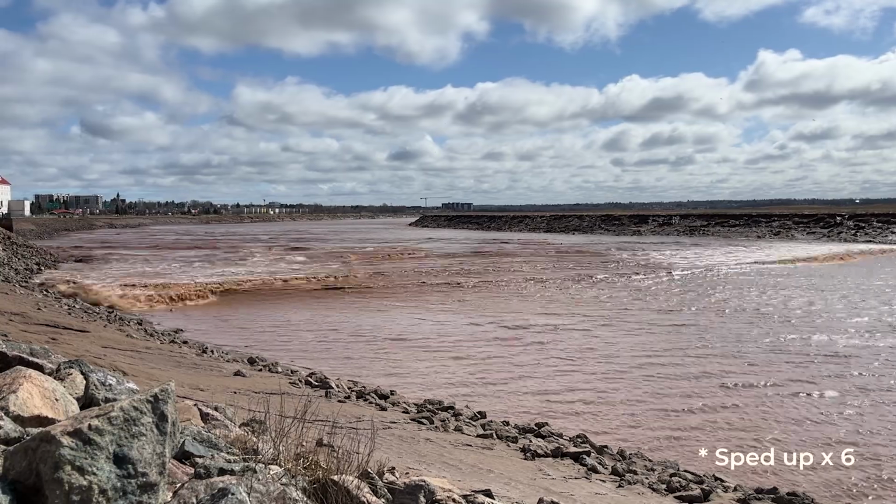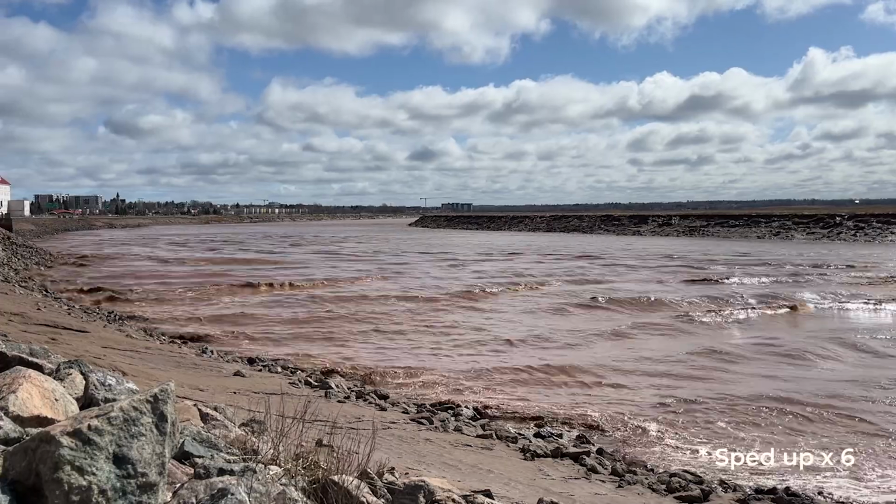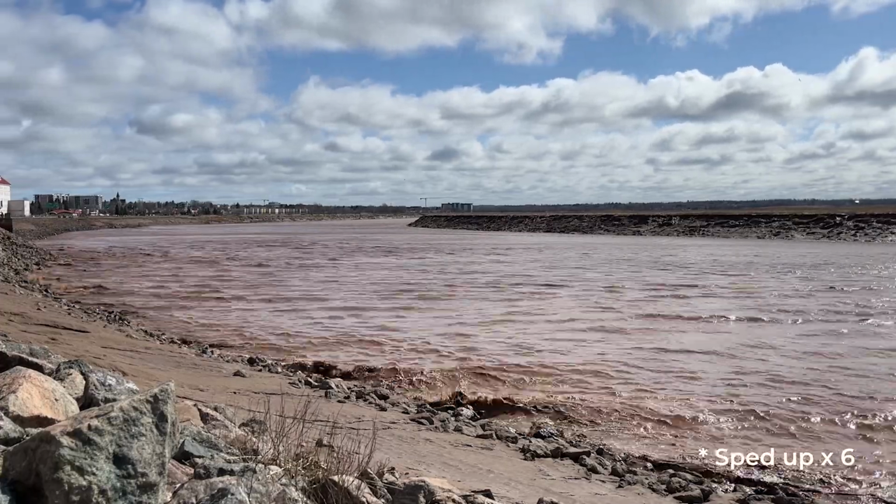At number 4, the tidal bore is a phenomenon that takes place right here on the Petitcodiac River. It happens twice a day when the incoming tide from the Bay of Fundy reverses the river's flow, and it creates a wave that pushes upstream. As the rising tide forces its way into the narrow mouth of the river, it creates a wave known as the tidal bore. Depending on the conditions, the wave can range from just a few centimeters to sometimes over a meter in height.